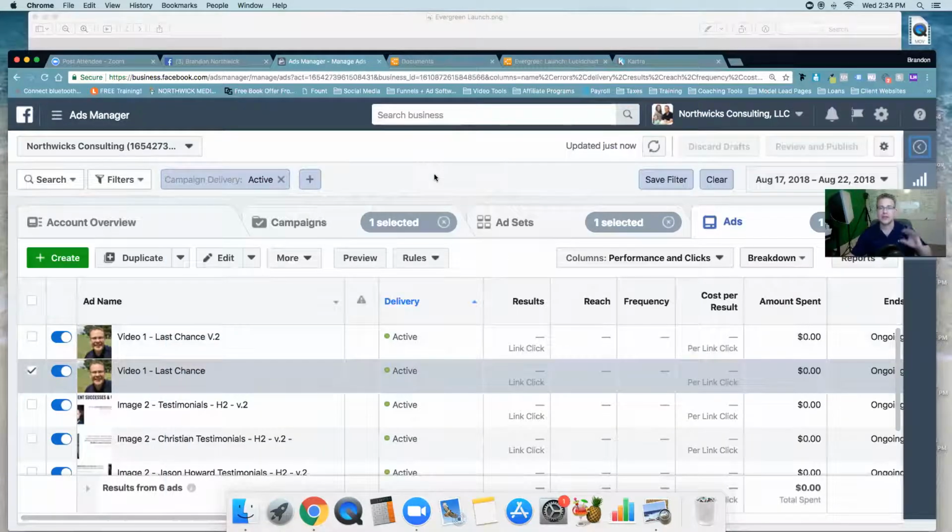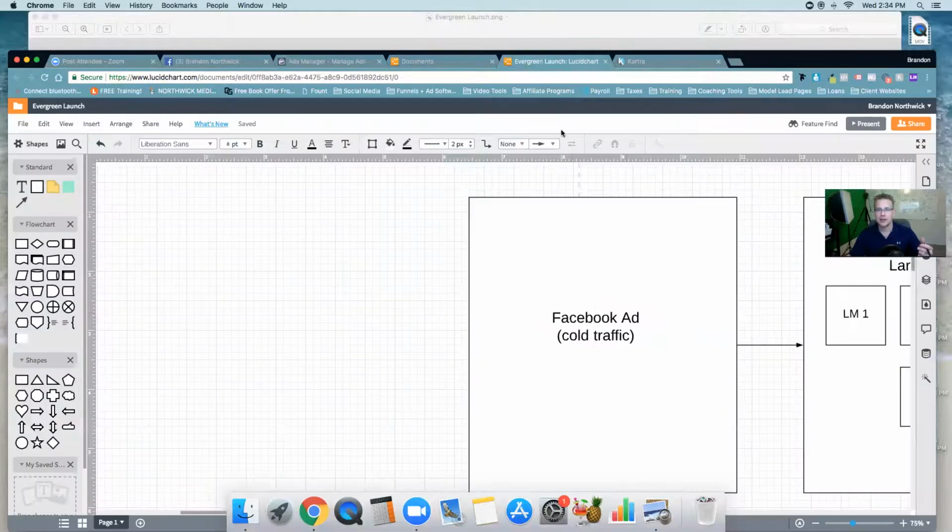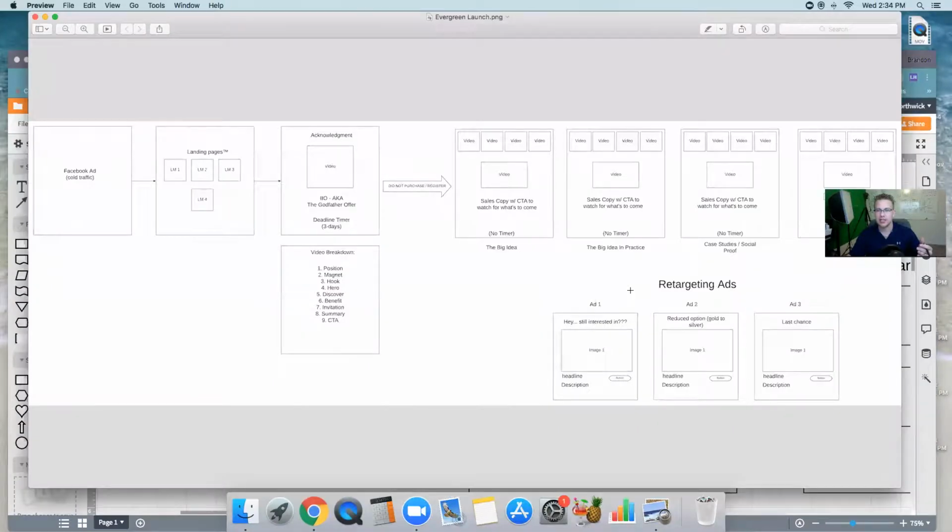I wanted to break this down for you so you could see that even though we talk about having 3 retargeting ads, you can see I have 6 because I did 2 variations of each of these ads.